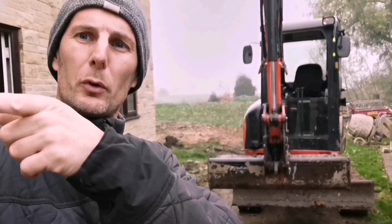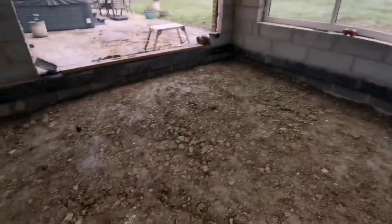Diggers here, dumpers over there. We've got 10 ton of hardcore already come. We've already got 10 ton in there. We're probably gonna need, we don't know. We've ordered another 15 and we'll see how far that goes. Well, let's crack on. So this is inside.